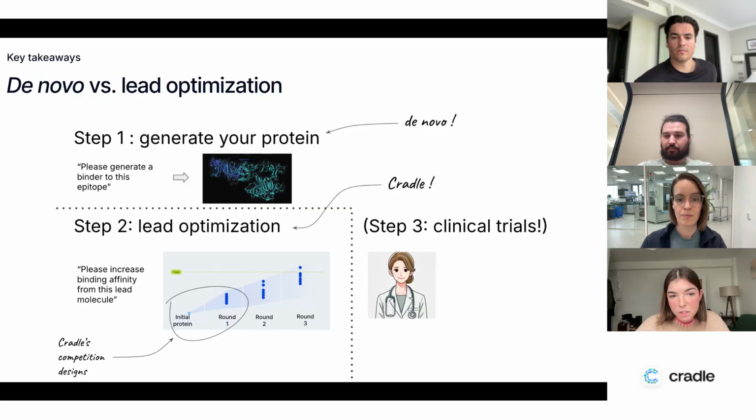So specifically for this competition, the designs we generated were in this first part of lead optimization, where we don't have any experimental data, which is why we call it zero shot. But it is still part of this lead optimization where we optimize a known binder. So these are distinct problems with varying levels of difficulty, but also trying to solve different problems.